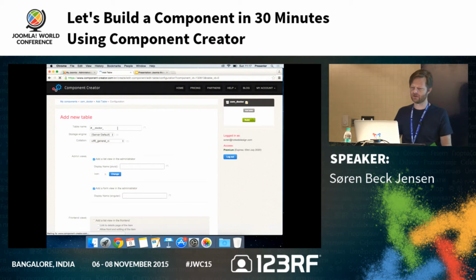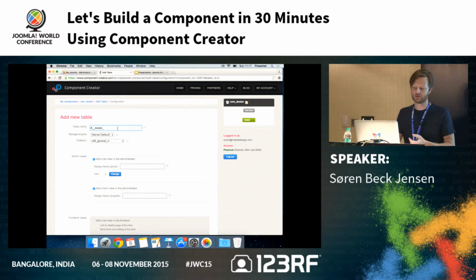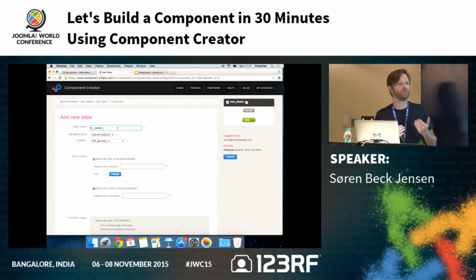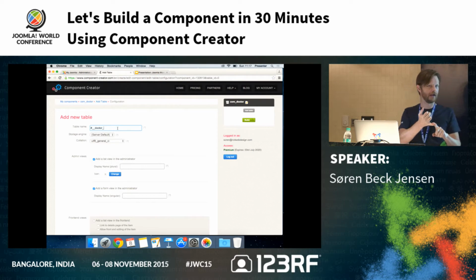There we go. So now it's saying, okay, let's create a table in your component. It's automatically suggesting that we call it _doctor. It's kind of like a naming convention in Joomla. So what we need to think about now in our component is, okay, let's build out the structure. We're going to need some patients. And what else? We need appointments, maybe?